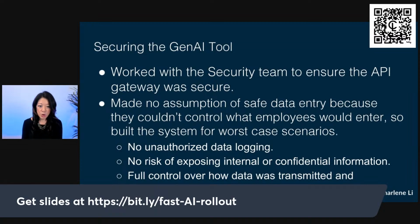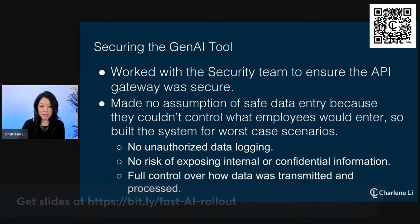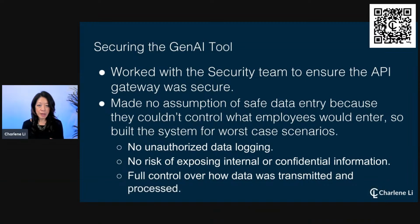So they made sure there was no unauthorized data logging. There was no way that data could actually be logged and put in there. Anything that appeared in there was going to be out of the system within an hour. There was no risk of exposing any sort of internal or confidential information because it stayed inside their system. They would do the calls to the API, come back in, and none of the data would ever leave. And they had full control over how that information was being transmitted and processed, because again, it was on their particular instance. I believe it was AWS that they were using.